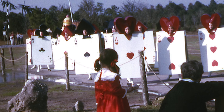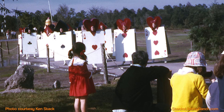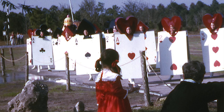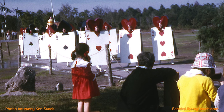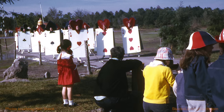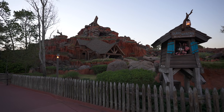And you could see what that looked like right here in this photo sent to us by Stack's Liberty Ranch, which, by the way, publishes a series of rare theme park history books at, I believe, StacksLibertyRanch.com. Anyway, it almost looks like it's some kind of rare, sneaky, sneaking around backstage photo, but it isn't. It's just that Frontierland just sort of ended into the wilderness back then. Boy, it is one big contrast to the way that it looks today back here, I'll tell you that.